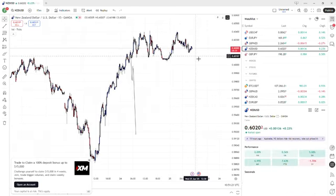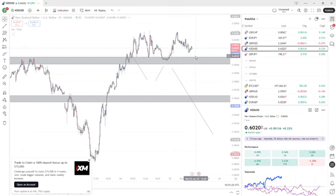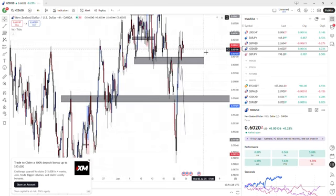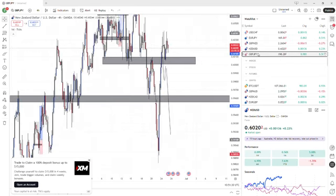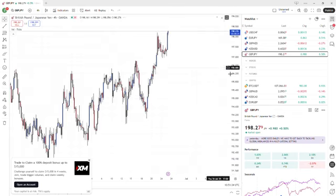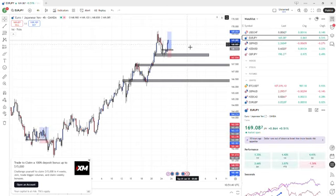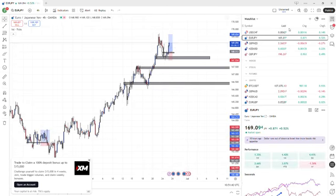Then NZDUSD, still playing around that area. And GBPJPY, nothing really. So just these two. Euro JPY, I missed it, and yeah, I'll keep you updated.